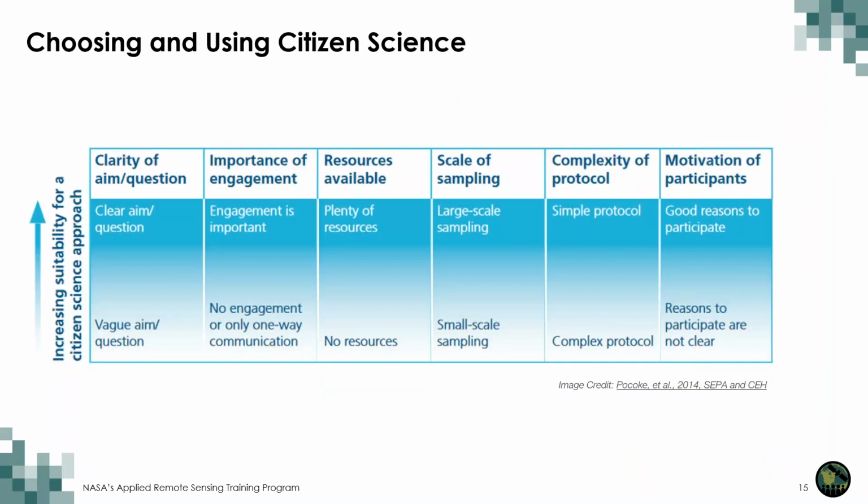So here are a few common things to consider when choosing to conduct a citizen science project. This comes from an outline of a few common things to consider. This conceptual model is available in a 2014 article produced by the Scottish Environment Protection Agency and the Centre for Ecology and Hydrology. So you can access this document in the link here.